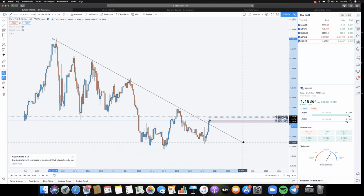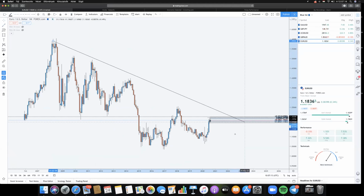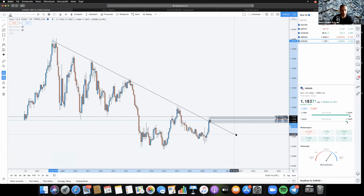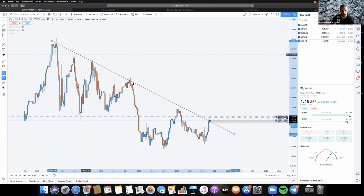Yeah, it's broken for me already. Okay. Now let me check it now. It's also broken. How do you draw the trend line? Can you show me? Yeah, I drew it like you did, but I drew it last week on Friday. If I start to draw from here, it looks like already broken. If you start to draw from the highest one, it's looking a little bit more clear.